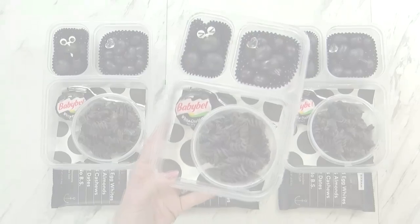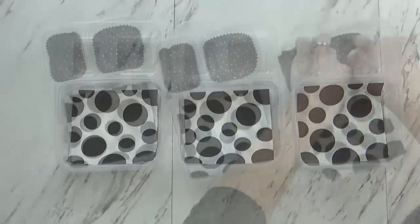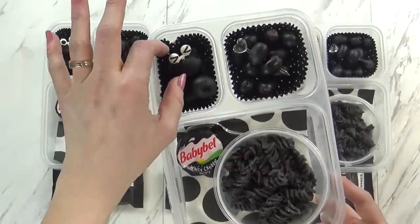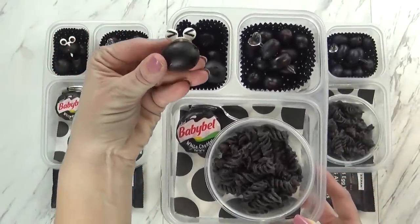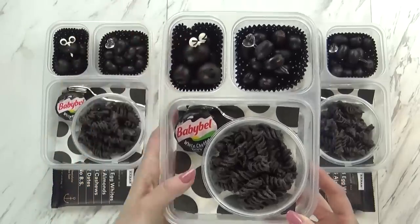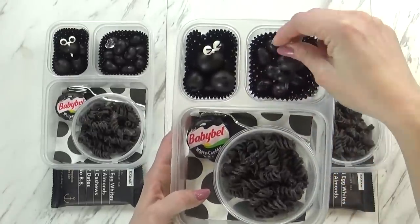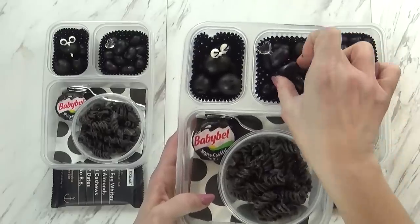Now, of course, I decorated the lunch boxes with a really cute black and white napkin, and I have two little polka dot cupcake liners as well. Back in this corner, I have some black olives, probably my kids' favorite out of all of this lunch, and I added the little eye picks just to be fun. Over here, I have some black grapes. We don't normally buy black grapes, but they're sweet, and I think the kids will hopefully like them. I added just a little pick in there for fun.